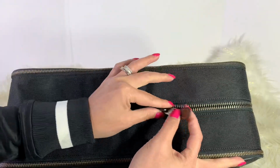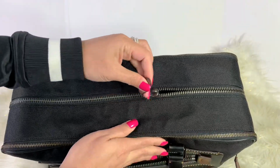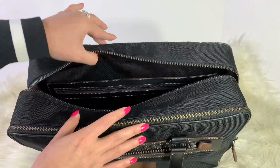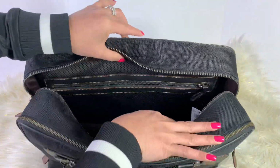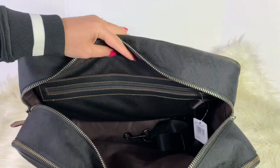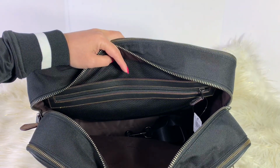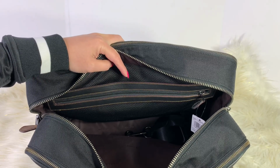This is the pewter hardware with the detail of this calf leather, the pull tab. I mean, the zipper is actually smooth. Very, very smooth. Okay, are you guys ready to see inside? So there is a large and extremely roomy compartment right here in the middle, where I was thinking if I will be starting traveling, I think this is a perfect travel bag though.